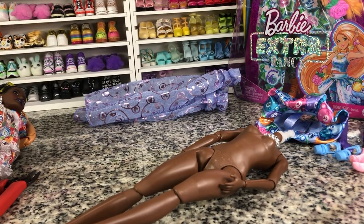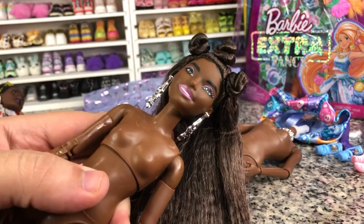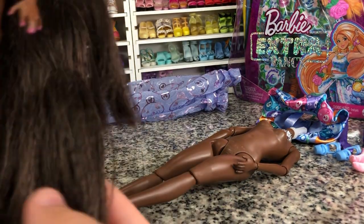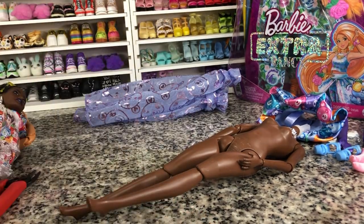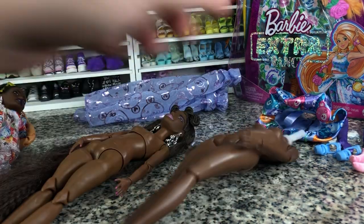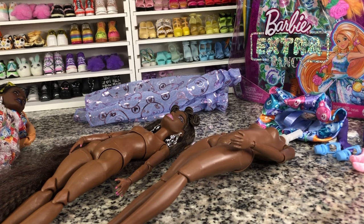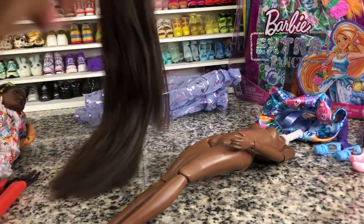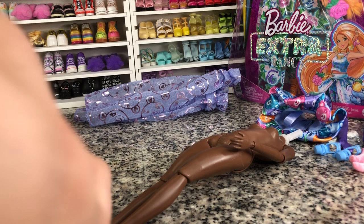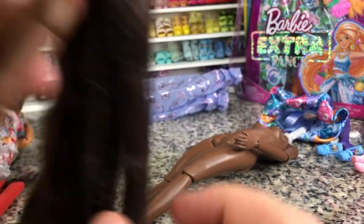Again, when you are doing these dolls, rebodying, there are a lot of different methods you can use. There's the color match. Again, it's not perfect, but it's not bad. Her hair is actually longer than her feet now, just to keep that in mind. And then we are going to put her necklaces back on. Just right there. Bada bing, bada boom.